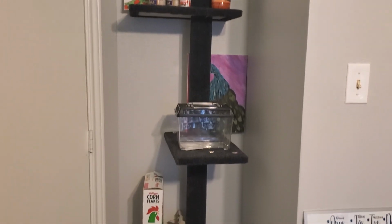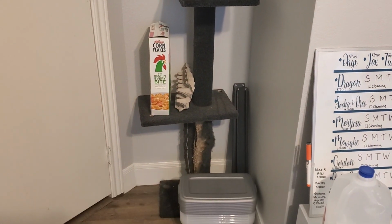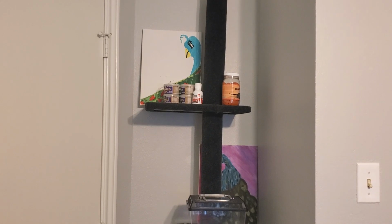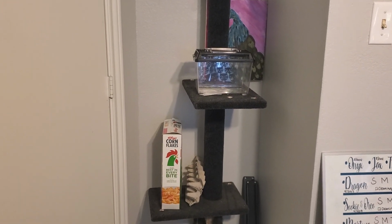So this is the door you walk into, and behind that door is this old cat tree. My cats only use this bottom half right there as a scratching post, and they hated the cat tree. So we moved it in here, and we left it empty for a while to see if they'd use it in here, and they did not. My cats are allowed in here.